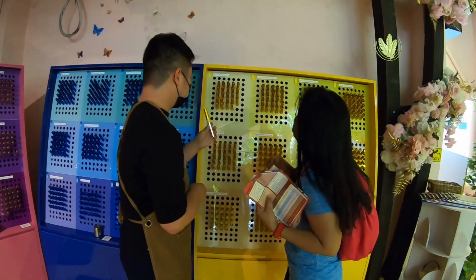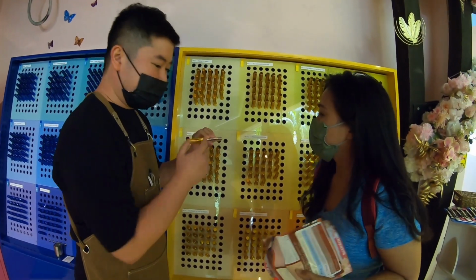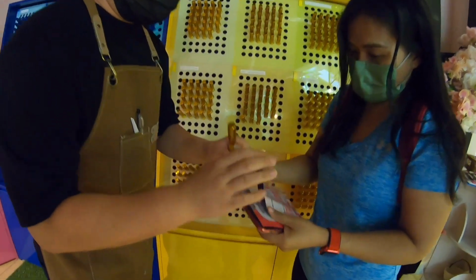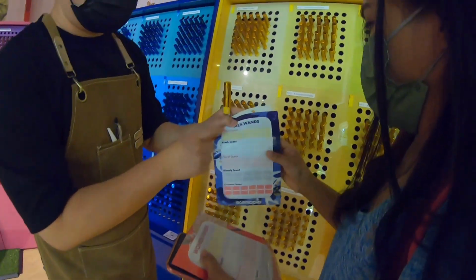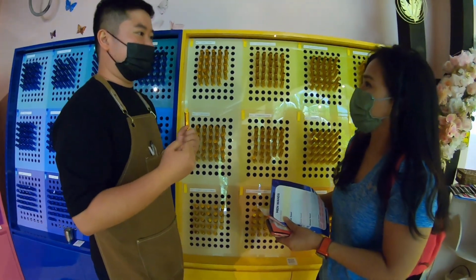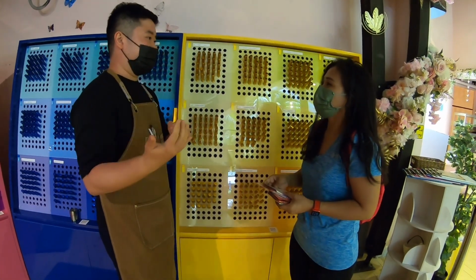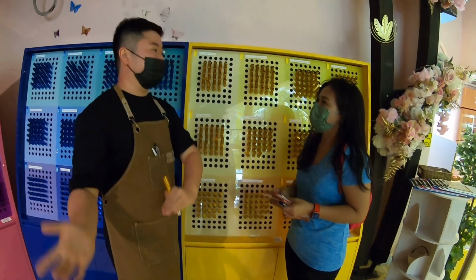Yeah, so if people like this smell, they can write number 1 in the citrus men category. So they will write 1 here. By doing that, we will be able to know later on when we make the perfume for you where you get the scent from. Is it from the men's one or the women's one?